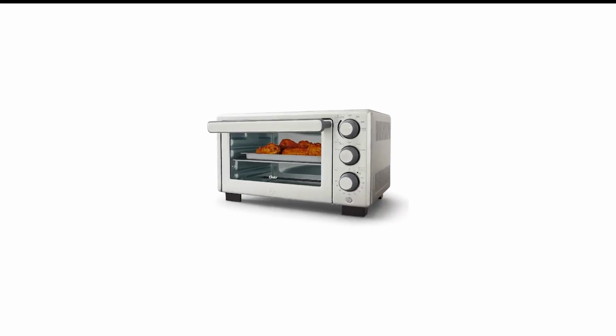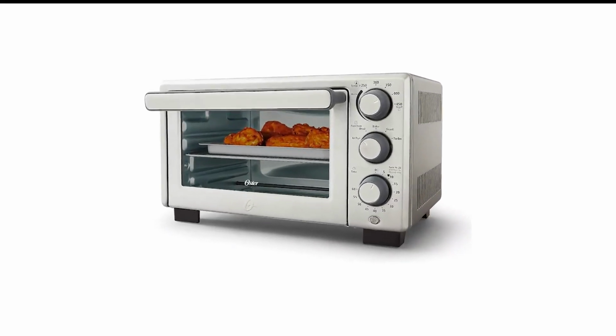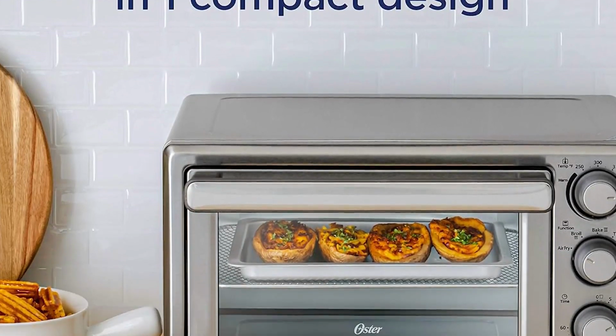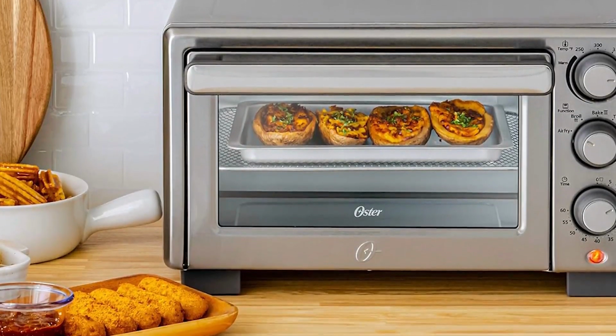For care, Oster's polished stainless steel interior makes cleaning easy. Just give it a quick wipe here and there. The stainless cooking racks are dishwasher safe as a plus.